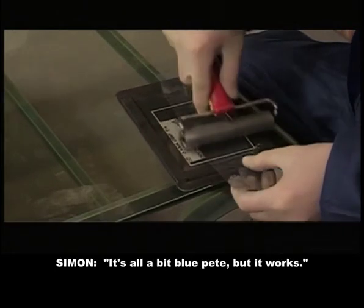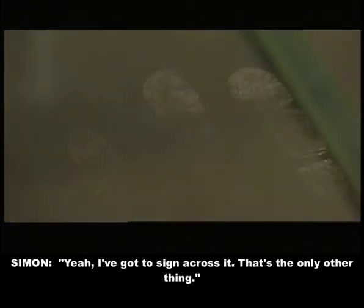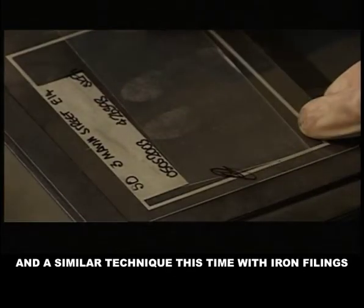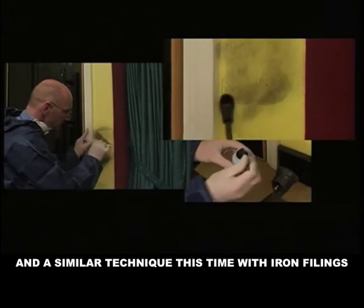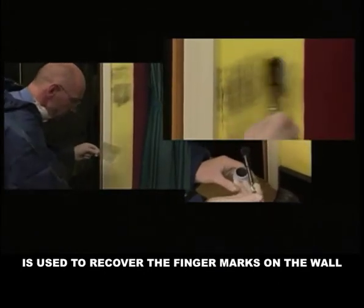It's all a bit Blue Peter, but it works. Yeah, I've got a sign across it. That's the only other thing, because I have to make it my exhibit. Do you mind if I do that? And a similar technique, this time with iron filings, is used to recover the finger marks on the wall.